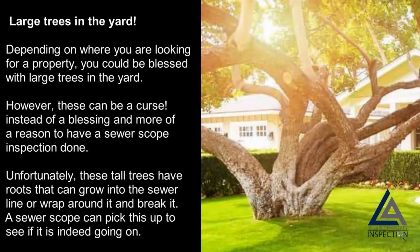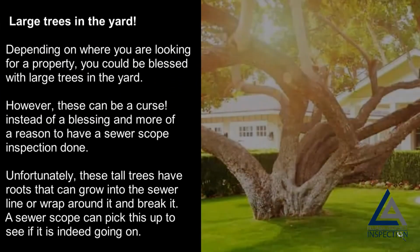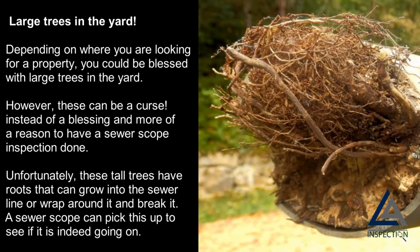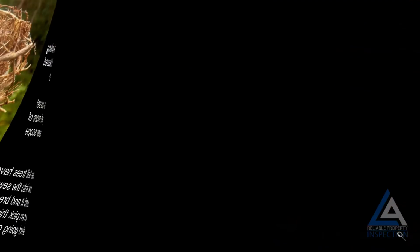Large trees in the yard. Depending on where you are looking for a property, you could be blessed with large trees in the yard. However, these can be a curse instead of a blessing and more of a reason to have a sewer scope inspection done. Unfortunately, these tall trees have roots that can grow into the sewer line or wrap around it and break it. A sewer scope can pick this up to see if it is indeed going on.